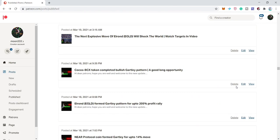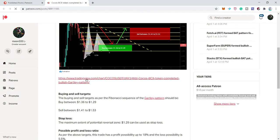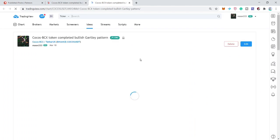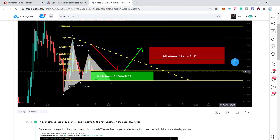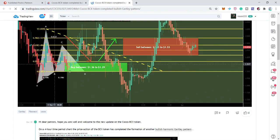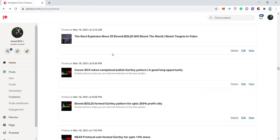The next one is Cocos. Here the price action completed the final leg of the bullish Gartley pattern, and this chart was the 4-hour time frame. Now after playing this chart, you can see that the price action turned really strong bullish and hit the sell zone. Now we have 32 successful trades with 2 unsuccessful trades.